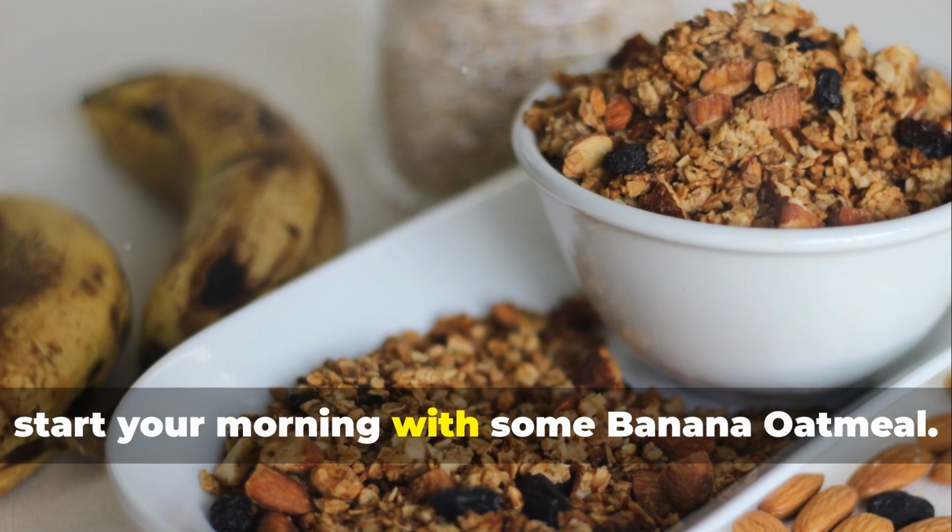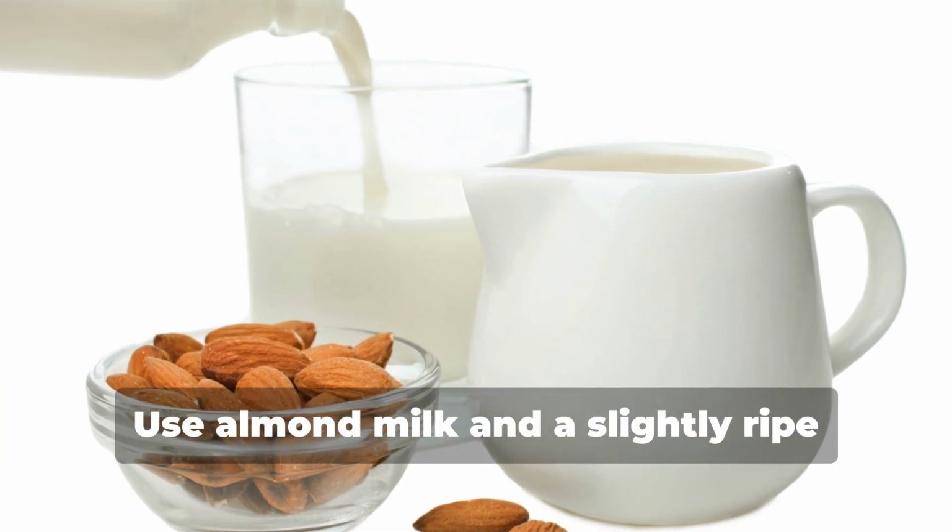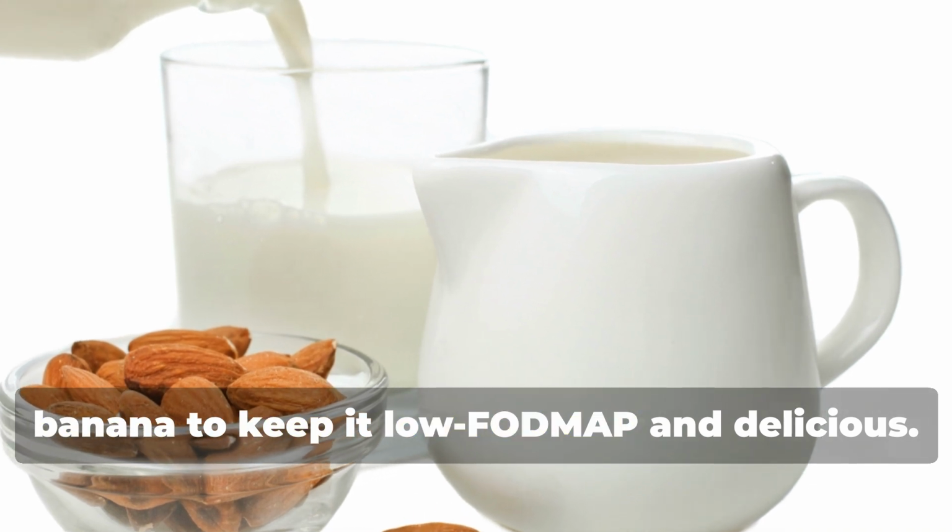Lastly, start your morning with some banana oatmeal. Use almond milk and a slightly ripe banana to keep it low FODMAP and delicious.